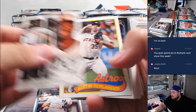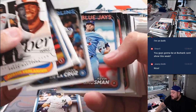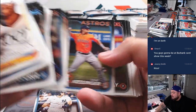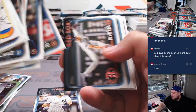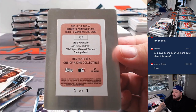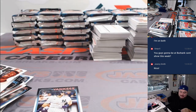Coco Montes. I feel a printing plate or something, guys, in the back of my hand, and my hand is really cold. I don't know if it's a printing plate or one of those medallions or something, but I feel something. Something is really cold. And it's a printing plate. Ha-Seong Kim for the Padres. I felt something really cold. Padres, Cassandra.